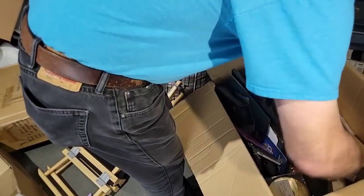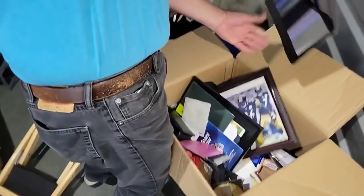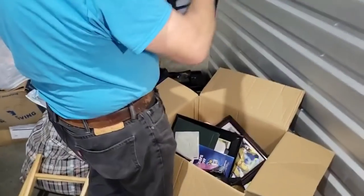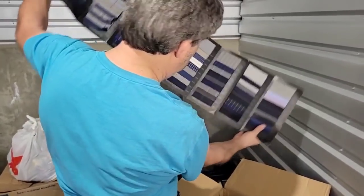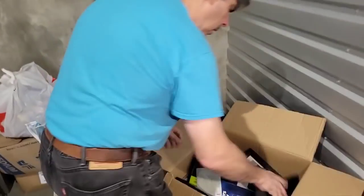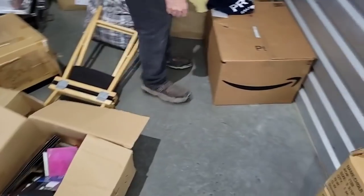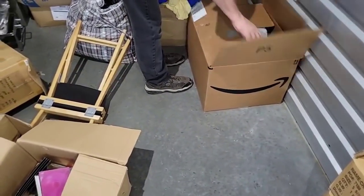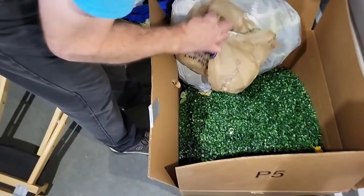Well, I wonder if there's any wedding rings in here. I hope so. That'd be nice. Some fabric swatches. Yeah, I guess. Huh, never seen anything like that. Okay, well, let's see. We have other boxes here. More unboxing. Oh, this is just more wedding table stuff, I think.